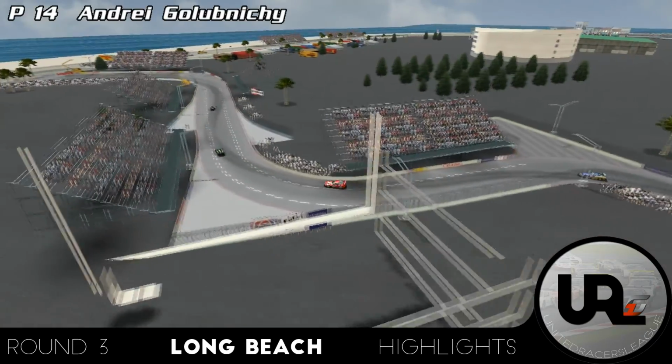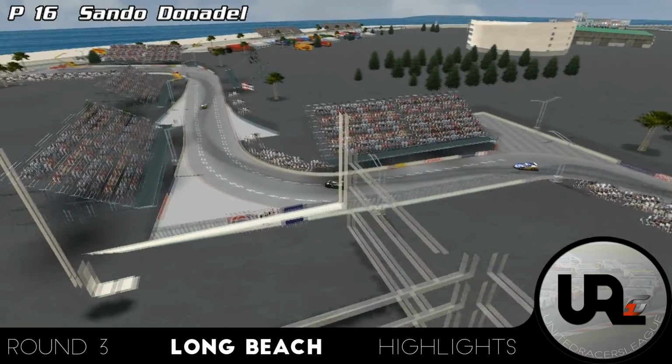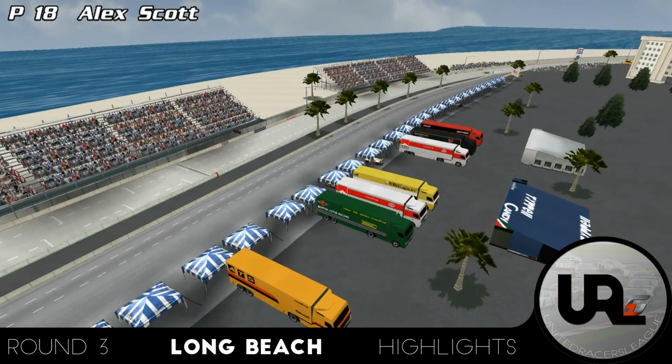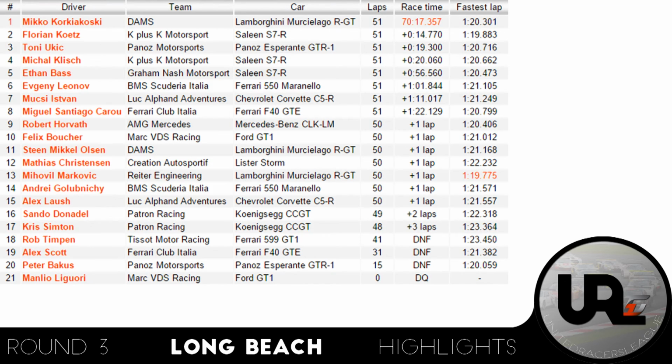Matthias will take the win in the AM Cup, followed I think by Andrei Golubnici and then Sando Donadel, if I'm not mistaken. We'll see that in the final standings. Alex Scott had to retire from the race, so these are the results. As we saw, Mikko Korkiakowski in front of Florian Kutz and Toni Ukic. 8 drivers keeping it on the lead lap. Last of them was Miguel Santiago Carao. And then in the AM Cup, it was indeed Matthias Christensen in front of Andrei Golubnici and Sando Donadel.